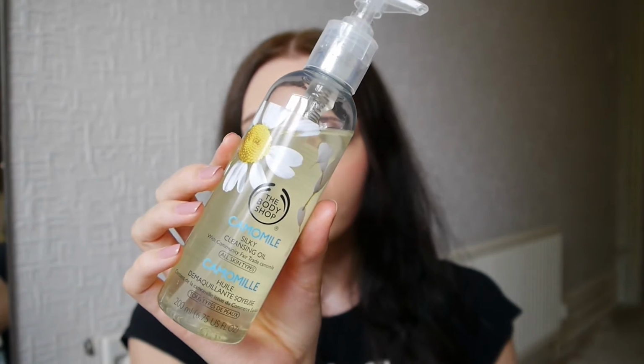The cleansers I've used in the past, for reference: the Liz Earle cleansing polish is a classic, love it. The Emma Hardy cleansing balm is also really lovely if you're willing to spend a little bit more money. But the cleanser I'm using at the moment is the Body Shop Camomile Silky Cleansing Oil, which everyone on YouTube seems to be talking about.